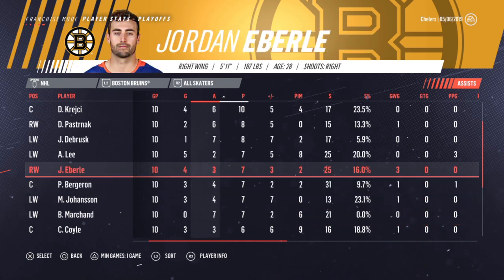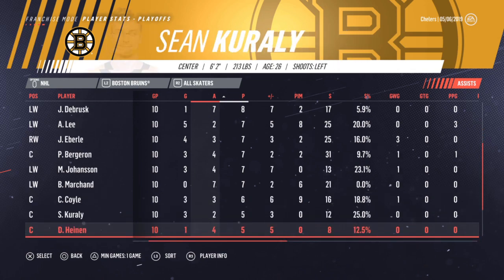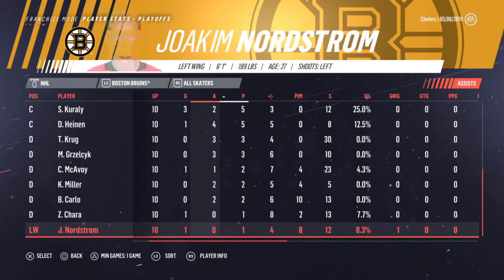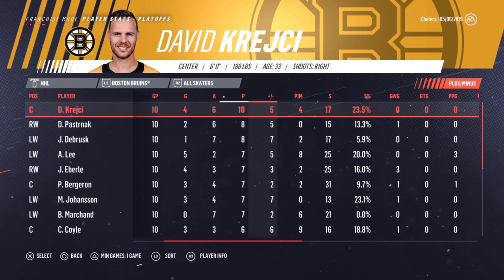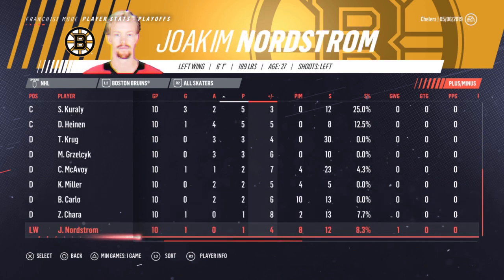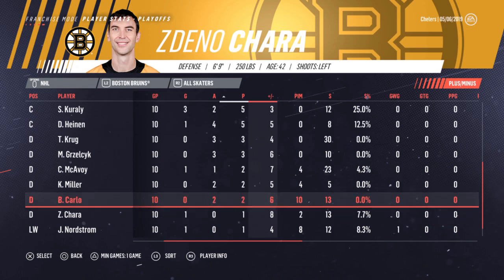It's mostly the second line carrying. But you know what? Our whole top 9 is quite balanced. Even Coyle has 5 points. Heinen, 5 points. Where's our Nordstrom? Only 1 point for Nordstrom, but that's alright. Our whole team is plus, and we're looking really dominant right now. Our best plus minus is DeBrusk, Johansson, and McAvoy. Oh, no, sorry. Our best plus minus is Chara. But after that, it's DeBrusk, Johansson, McAvoy.